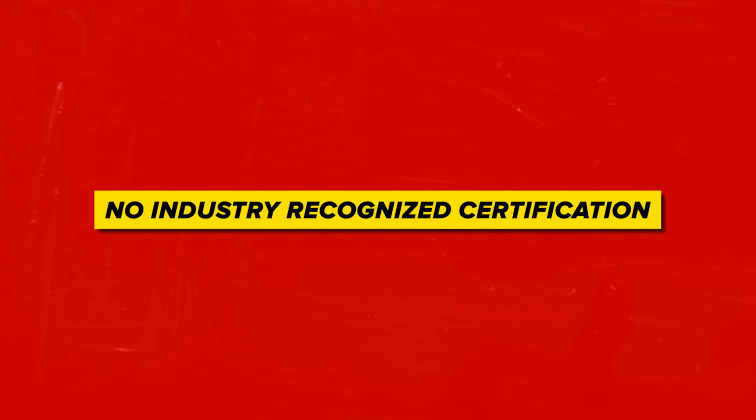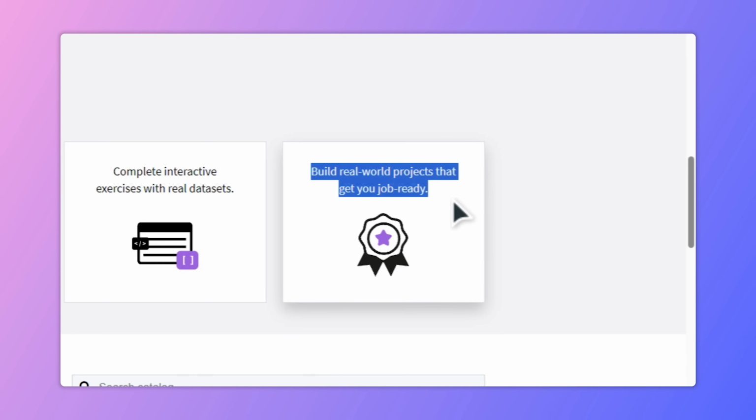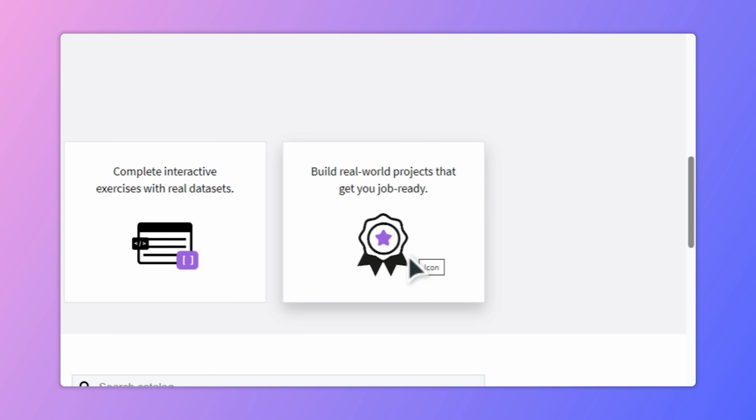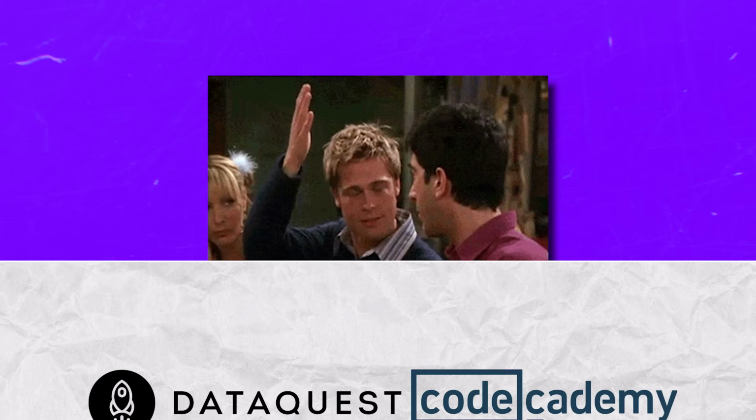No industry-recognized certification. Finally, yes, Dataquest offers certificates for those who complete their learning programs. But honestly guys, that kind of certification won't have much value.